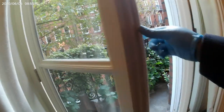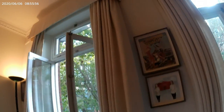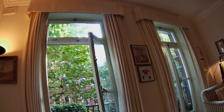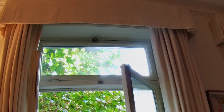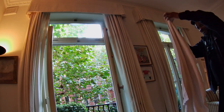Most of all, it shows your professionalism. It shows that you care for your client's home. So, here, this time we have a pelmet. So we're gonna start at the pelmet at the top and then do the curtains. I have a nice, pretty, white towel.